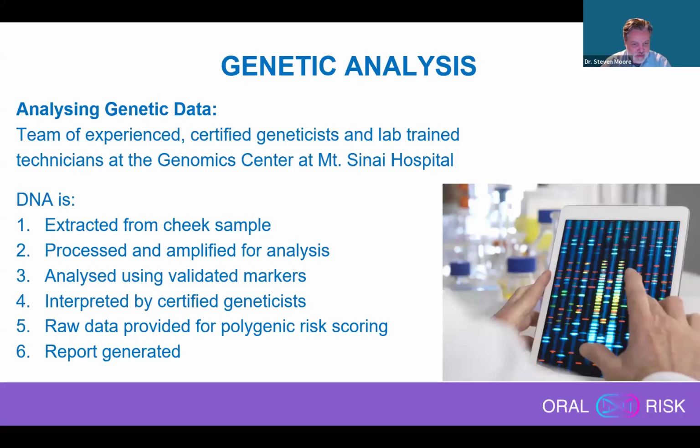Once that data is received, it's interpreted by certified geneticists to make sure that there is a correlation between the marker and the test, as you see on the right. That's what they do. And then we get the raw data, and that raw data is put into our algorithm for a polygenic risk scoring. After that's completed, the final output is the report that's generated, which would be available for the user or the patient.